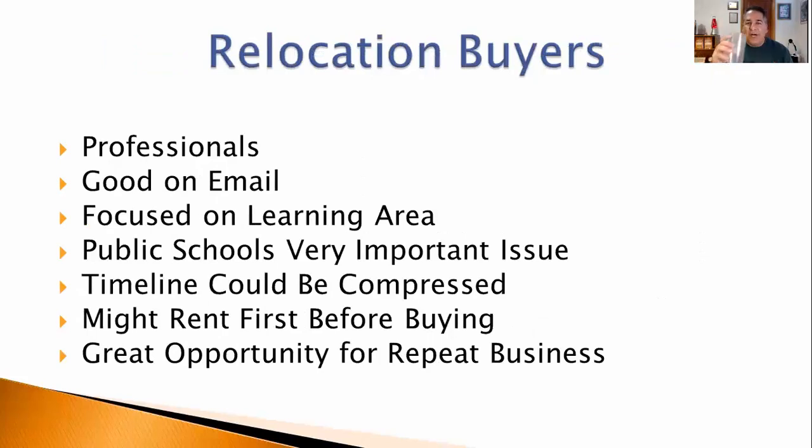Okay, relocation buyers. Their background and profile: they're professionals, they're good on email, and they're focused on learning the areas where they're going to move to. The public schools are very important to them. The timeline is compressed. Sometimes you have a house hunting weekend and you've got to go out and look at all the homes Friday afternoon, Saturday, Sunday, and you need to be able to find a home and help them.